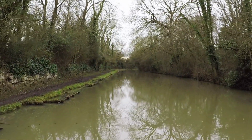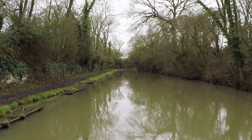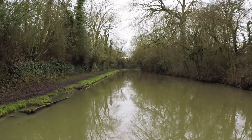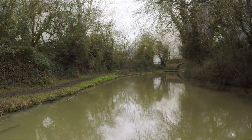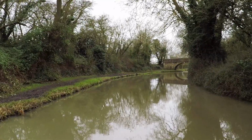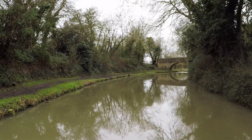Now we come to a very small cutting. The canal has been cut through this low bump in the ground. Luckily, no need for a tunnel. Then we approach Bridge 13. Close to the end of my trip now. There's good moorings short distance past this bridge.